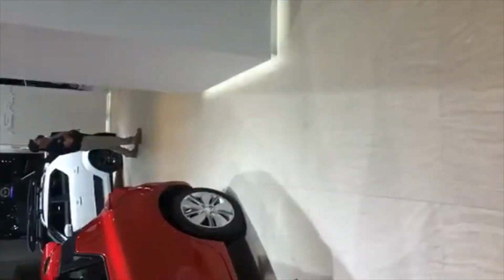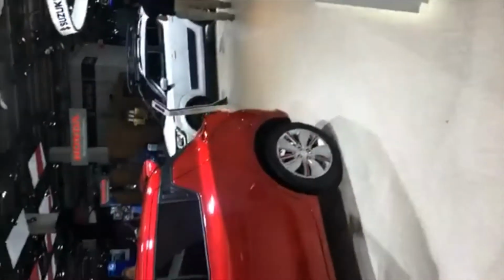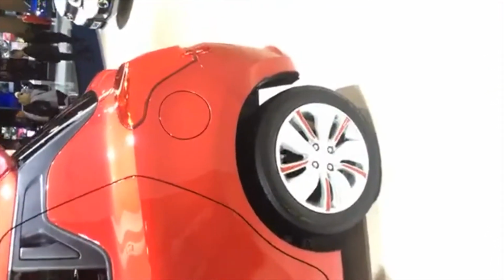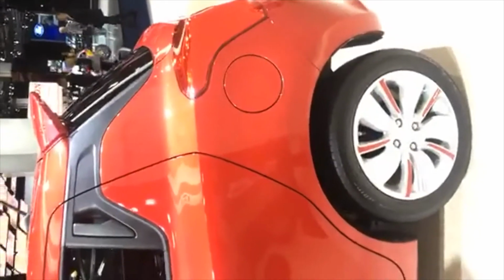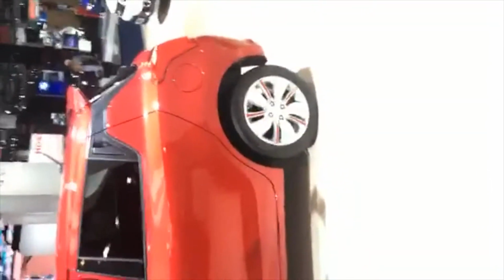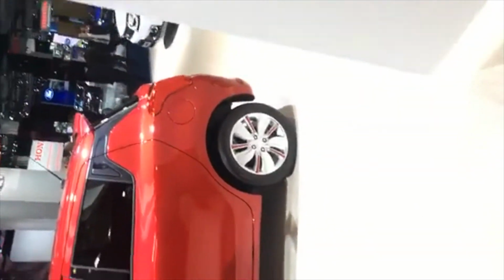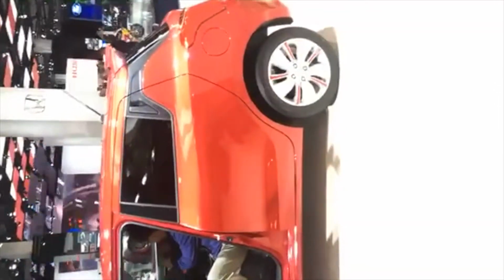Looks like a Datsun. I wouldn't disagree with you there, especially those rear haunches, this color and the shape of those tail lights. Yes, this rear part does remind one of the Datsun Go. Looks longer and better than before. Yes, design is a personal preference, so I believe some people will like it, some people won't, some people expected something more. So that is what it is, the Swift and the Swift Sport.